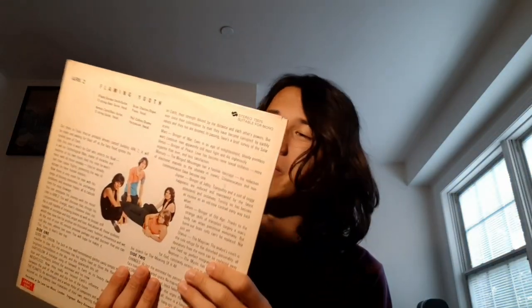But this is a good one. Really, if you see it, these go for like $15 probably. If you see a copy, I would definitely recommend picking it up. Another one that I had never heard of, that came from this lot, and I was pleasantly surprised by it.